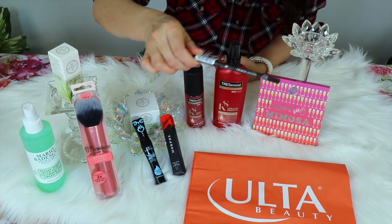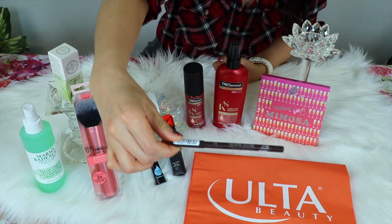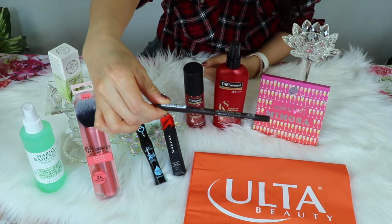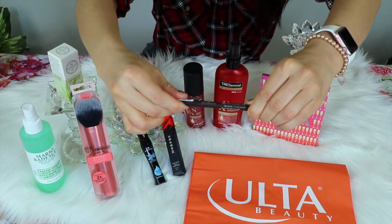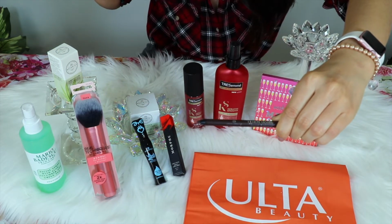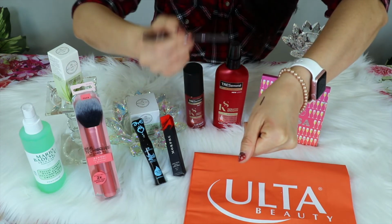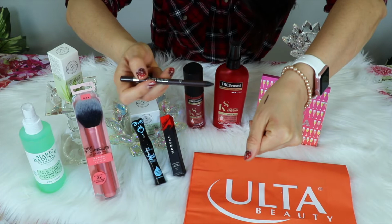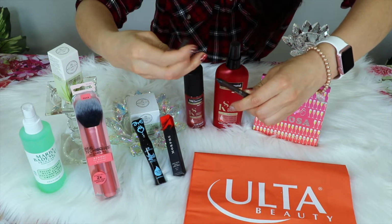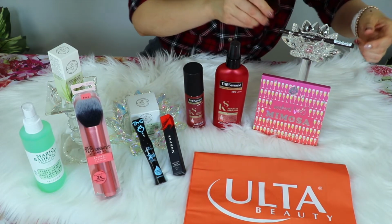Again, I purchased the Essence Extreme Lasting Eyeliner in 02 Espresso. It's my favorite, and I put this on my waterline, and it is the color Espresso. Very smooth, glides on. The only thing I don't like about this is that you have to sharpen it with a pencil sharpener, but other than that, I love it, as you can see.